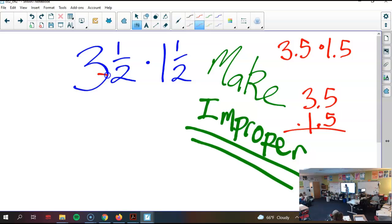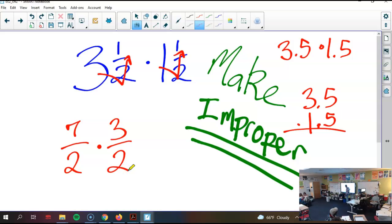So, 3 times 2 is what? Plus 1, so we get 7 over 2. Times 1 times 2. Oh, yeah, you're right, Kylie. We can make this 3 halves. Yeah, 1 times 2 is 2 plus 1 gets the 3 halves.